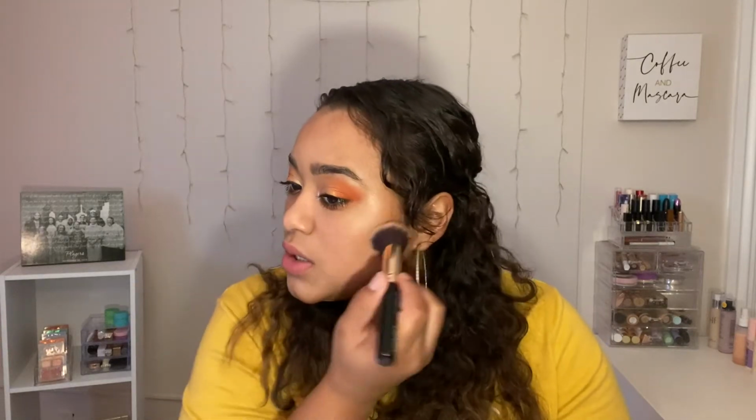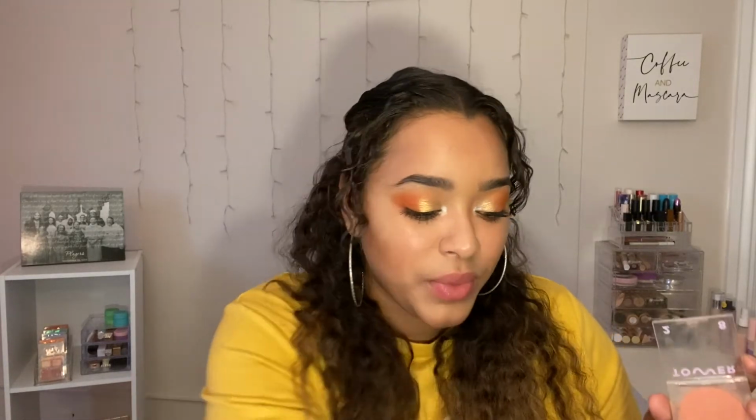All right. Talked enough about that. Love the formula, so good. I think the formula all around, in all of Tower 28's products, is just super creamy and you just want to keep blending it forever because it's that good. But then when it gets onto your skin, it does not move. It's not super duper creamy throughout the day. You don't feel like, oh my gosh, one swipe and the whole thing's gonna go, especially not if you set it with powder. I don't wear full face makeup without powder ever, just so you know.